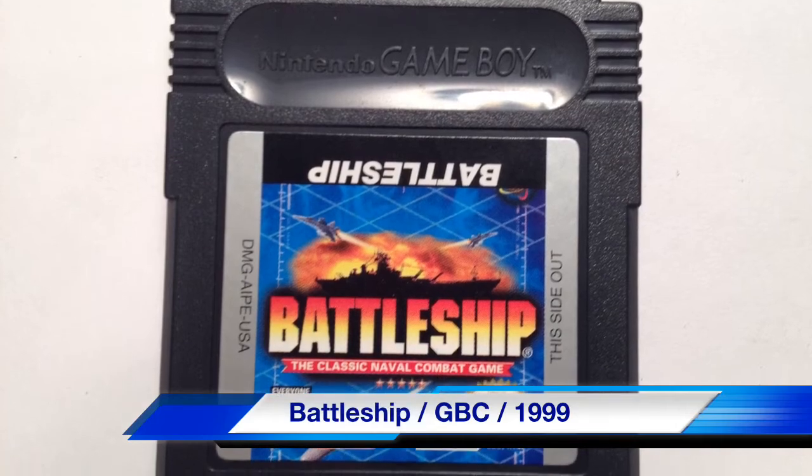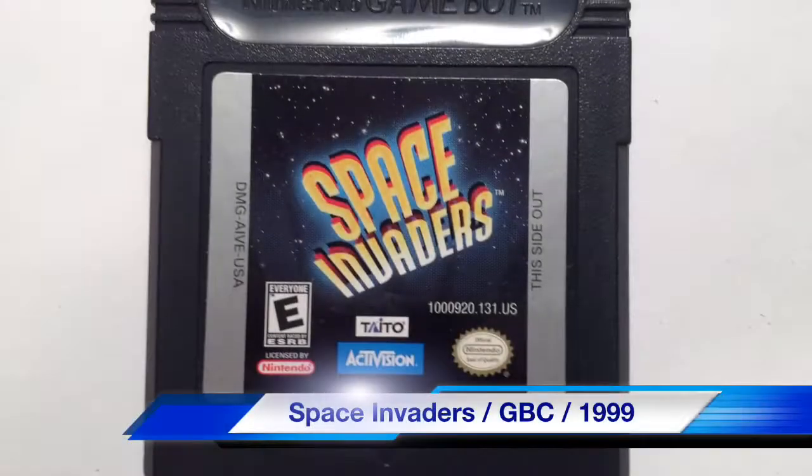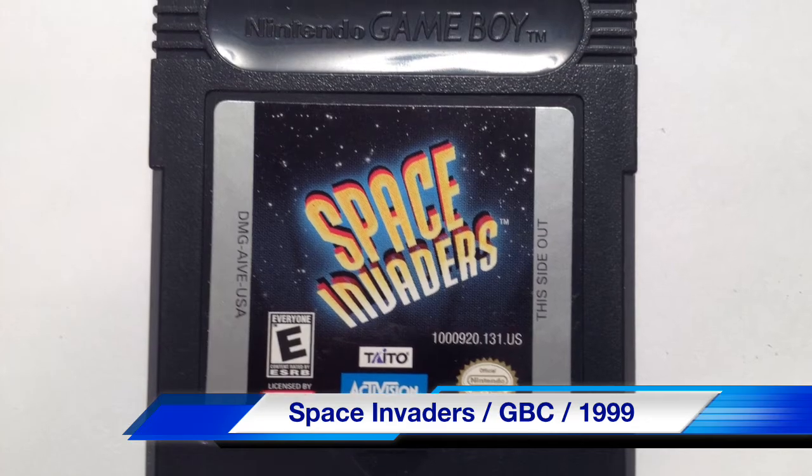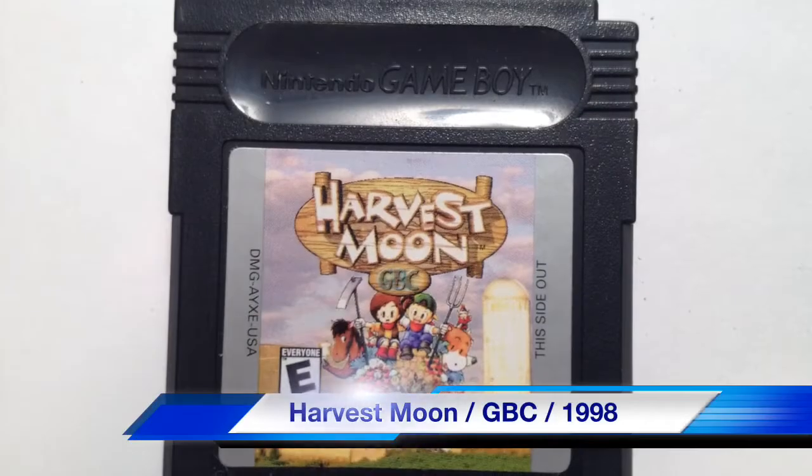And then onto the games here. Got some Game Boy Color games. Starting off, we have Battleship, which is just a portable version of the board game. Nothing special there. Classic, we got Space Invaders for the Game Boy Color. And then Harvest Moon, this is the first one for the Game Boy Color.